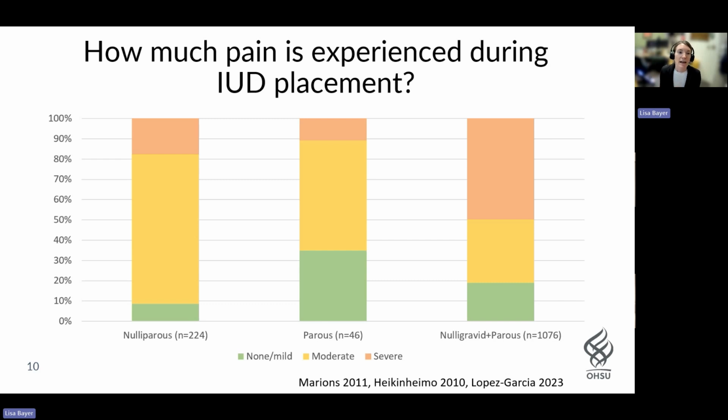The first study on the left is 221 nulliparous patients, so they have never had a pregnancy or given birth, receiving a levonorgestrel IUD in Sweden, and 72% experienced moderate pain, but 17% did have severe pain. In this study, most patients received some type of analgesia, and only 13% didn't have any pain relief. That includes different forms of nonsteroidal anti-inflammatory medications or local anesthetics.